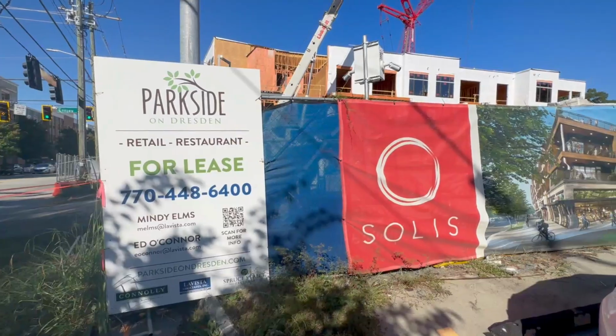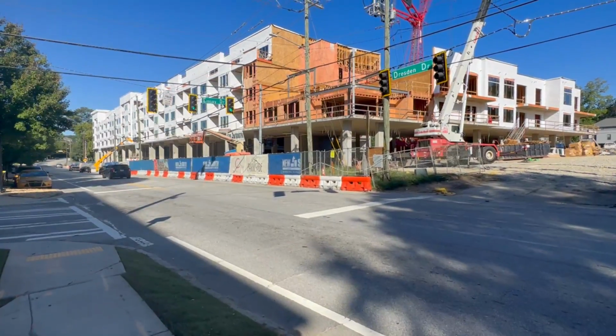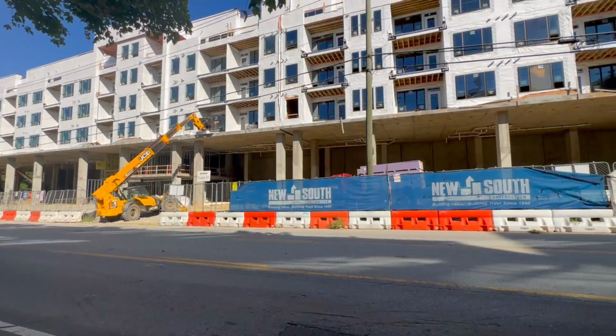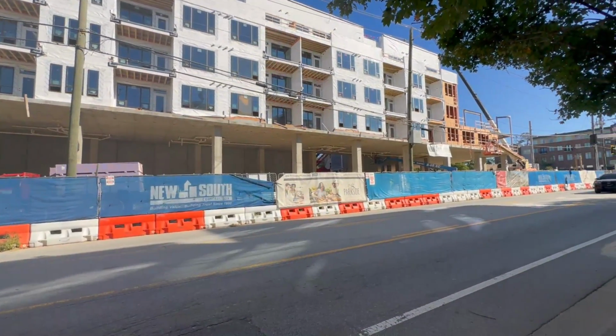Okay, so it's going to be a little bit noisy, but right behind me, this is the new development that was not here the last time I vlogged this neighborhood. This is called Parkside at Dresden. It's on Dresden Drive, right next to the Savvy Provision store. And this is going to be a mixed use of retail on the bottom, apartments on the top, and I think there's like 7 luxury townhomes that they're going to build as well. This will be ready like mid-2024.